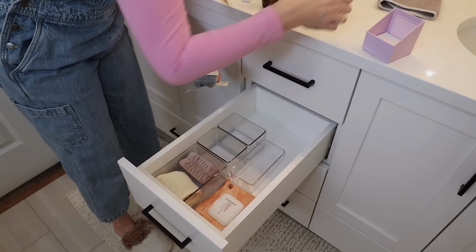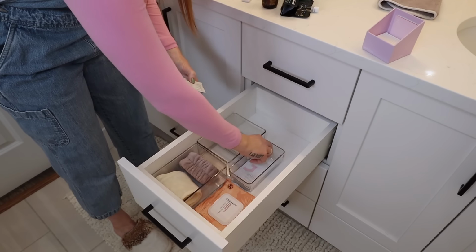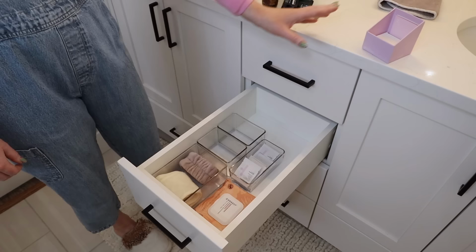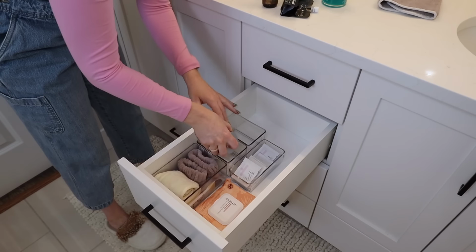What I am gonna do, since it'll all fit neatly in here, is just do the pore strips, because I don't use those as often, the zit stickers, and then kind of do these like this. Ooh, that looks nice. That makes sense, and then I can get rid of this bigger packaging.